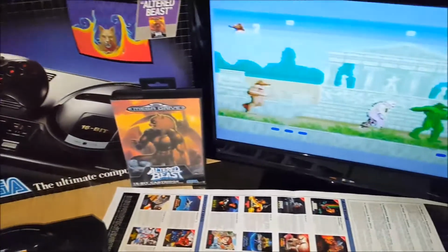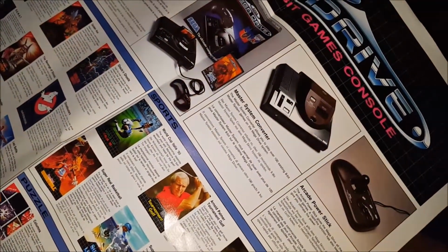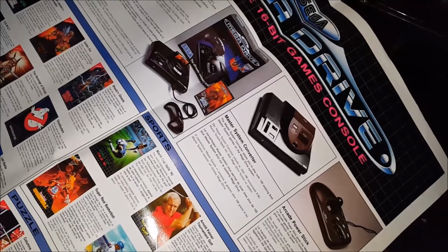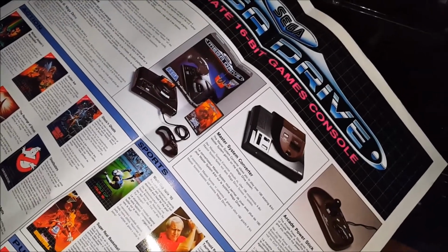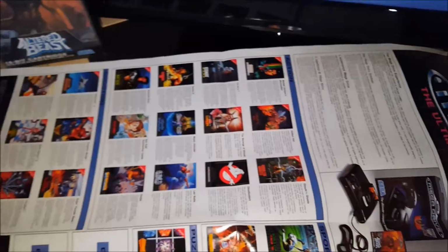So yeah, when the machine came out, it came out with various different peripherals. I always remember wanting to get one of those arcade sticks. They're absolutely immense. I think they're about 50 quid, I might be wrong, but I always wanted to get one. The Master System converter, I had no use for one of those because I never had a Master System. Like I said before, I had a Sinclair Spectrum and Atari ST before I got a Mega Drive. And lovely, lovely amounts of games.